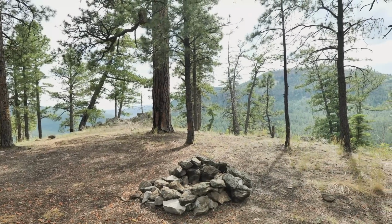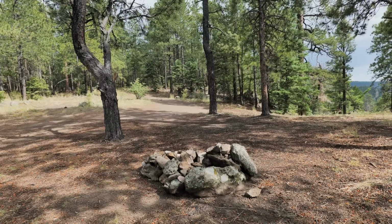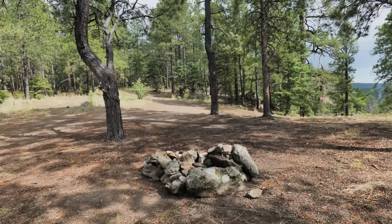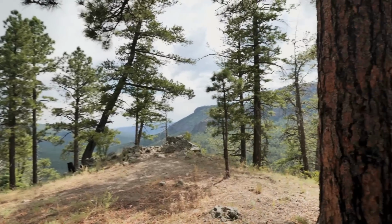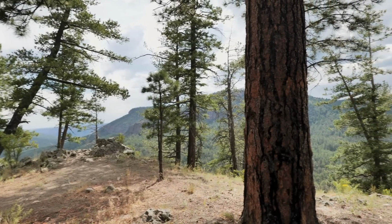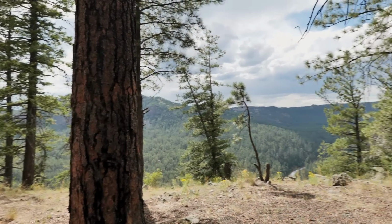So it was a very short hike to get to this overlook. What's neat is that there is a fire pit here, and the road to get in didn't seem that difficult to get down. So you could camp here. This is kind of part of the dispersed camping area. It'd be pretty neat to camp with views of the canyon like this.